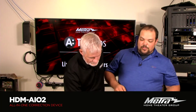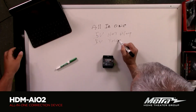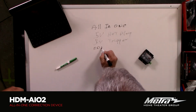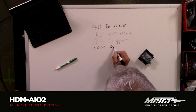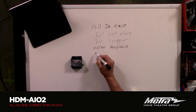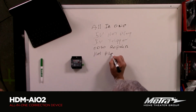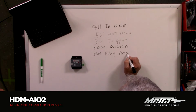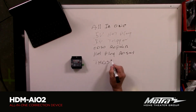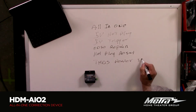So what we've got here, guys, you can go ahead and give us a top-down shot. We'll go ahead and do some more artwork for us today. So what Brent is doing here is we have the all-in-one. It's got the 5-volt hot plug control, the 5-volt trigger. It's got the EDID repair as well as we're doing power insertion. And this is what we're talking about today, is TMDS power insertion.